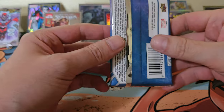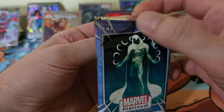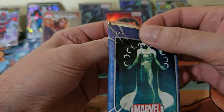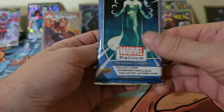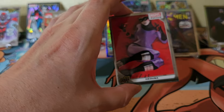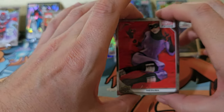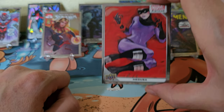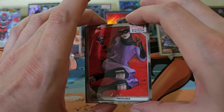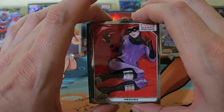All right. Last pack. And then if you guys are ripping these, you just want to be careful not to slide the cards, just so that you don't potentially scratch them on accident. But so far, the quality control on these are really nice.